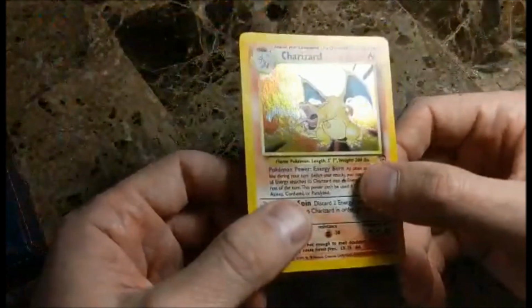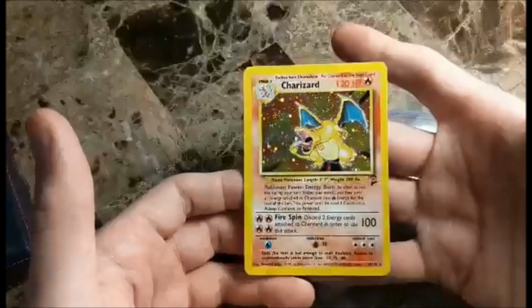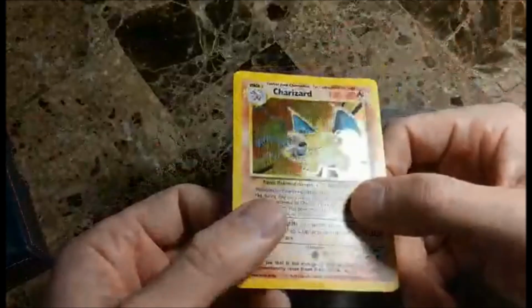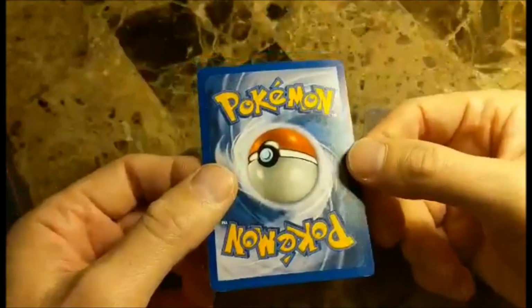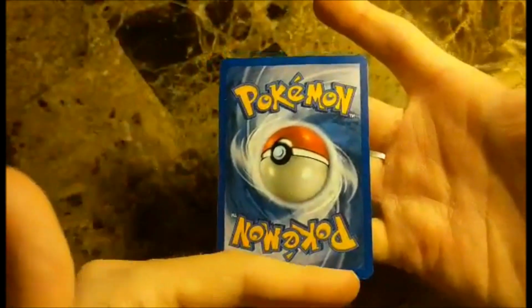Alright, looks like there's quite a few scratches on that one. So this one didn't come in as good a shape as I thought. Like I said, pictures are everything, and sometimes it's really hard to tell from someone's pictures, but it is scratched, but it is a base set 2, and like I said, these things are just doing nothing but going up in value. Back did look pretty good on this one, a little bit of whiting right there.